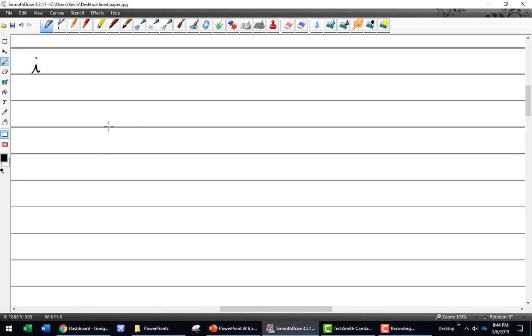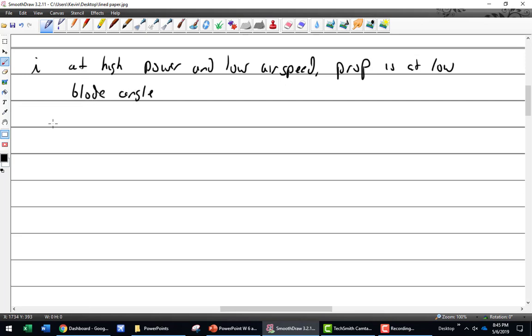At high power and low airspeed, such as climb, the prop is at low blade angle. And at high airspeed and moderate power, the prop will be at high blade angle.